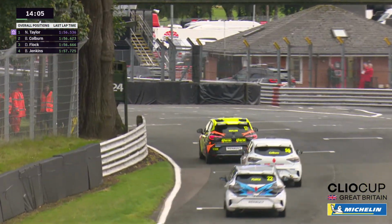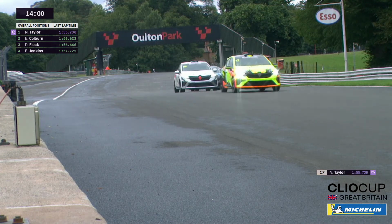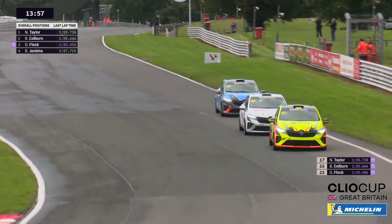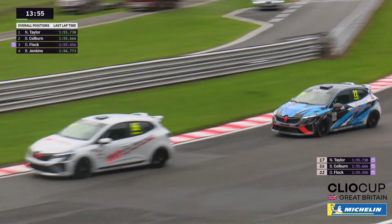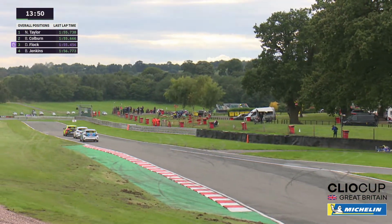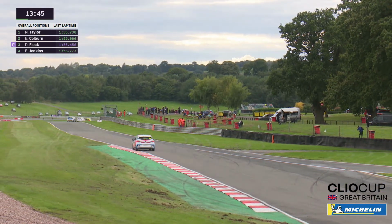If anything, that may have just gained him a little bit of time as the car got pulled in towards the apex. However, I think Ben Colburn might be a bit closer this time as they all trade for the fastest lap of the race. It was Nicky Taylor on a 1:55.738. It was then Ben Colburn on a 1:55.666, and then Dara Flock got it on a 1:55.456. So the top 3 all trading for fastest laps of the race.